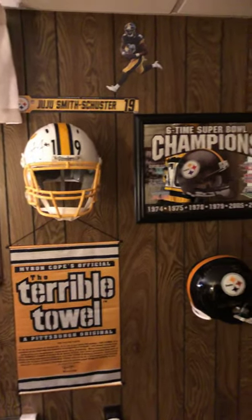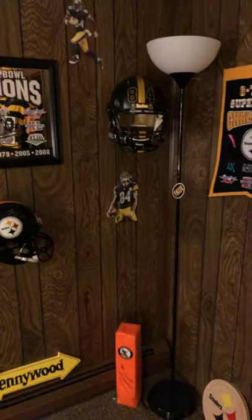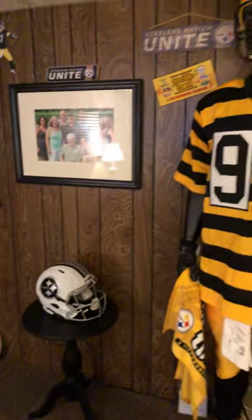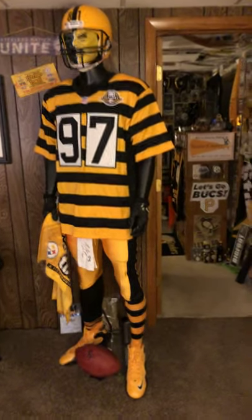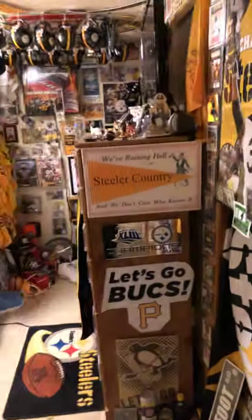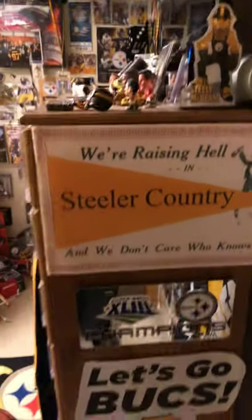Here, I want to start off by giving you guys a quick look at my Steeler collection. It's not all of it, but it's a good look at it. Then we'll go into my room here. This is where I sleep. Full of autographs. Sorry about the reflection.